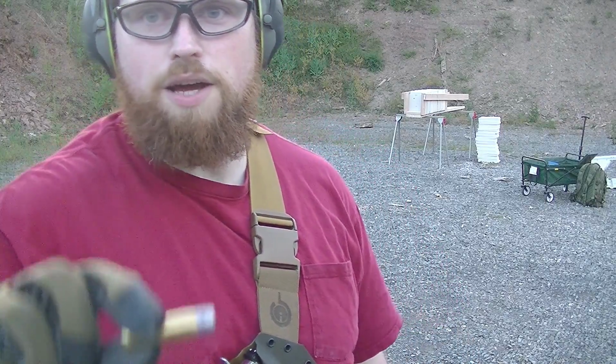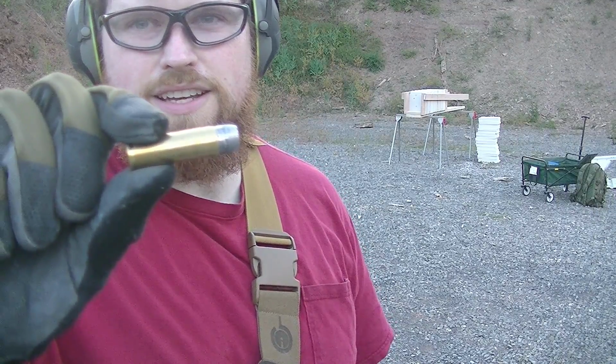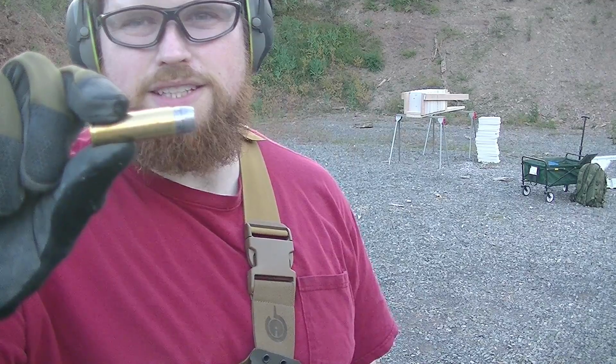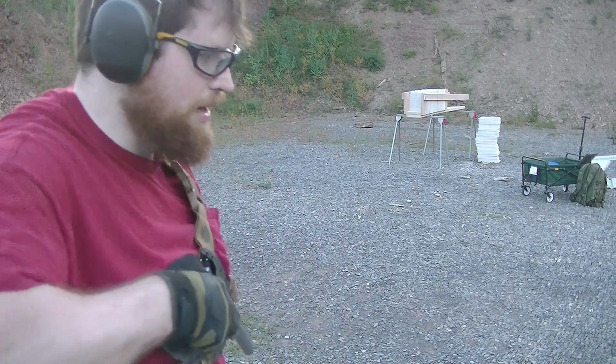Alright guys, so now we're going to hit it with the Double Tap 400 grain Hardcast. Has an advertised muzzle velocity of 1800 feet per second. Out of my 6.5 inch barrel Smith & Wesson Model 500, I chronograph this load, I get around 1,625 feet per second. So let's see what happens to the sheetrock.